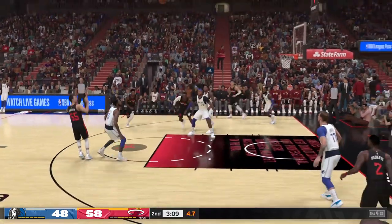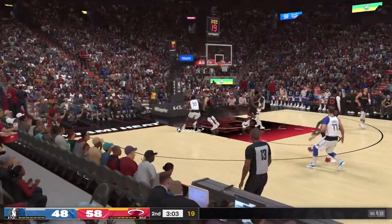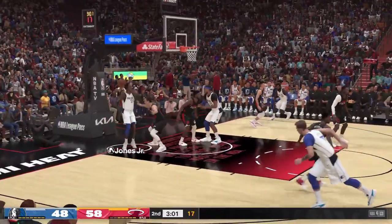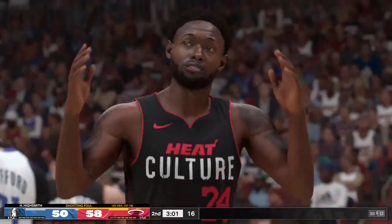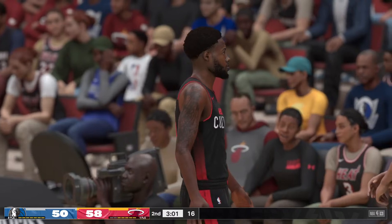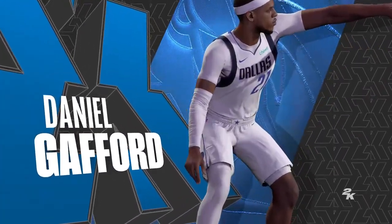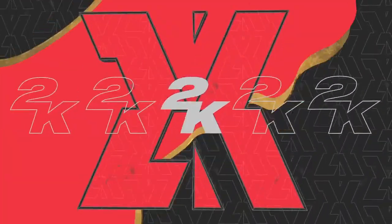Outside Robinson. The Mavericks pull it in. Jones in the post, guarded by Robinson. And Gafford throws it down. And in terms of size, not your typical center. But, man, he plays as big as any of them, thanks to that terrific leaping ability. The Mavericks have gone 2 for 3 at the foul line in this game.